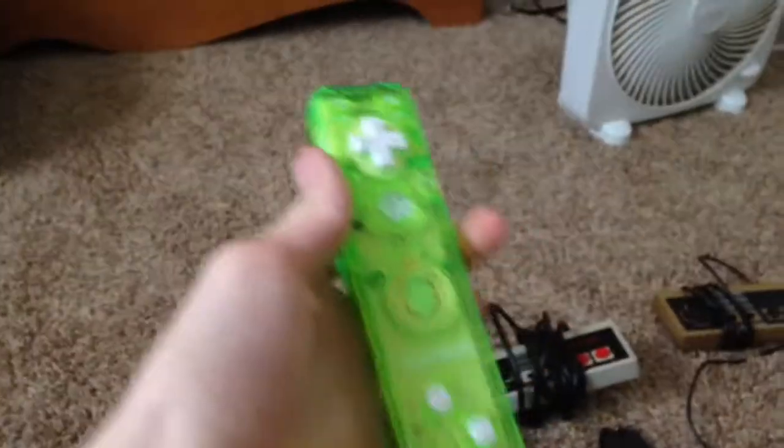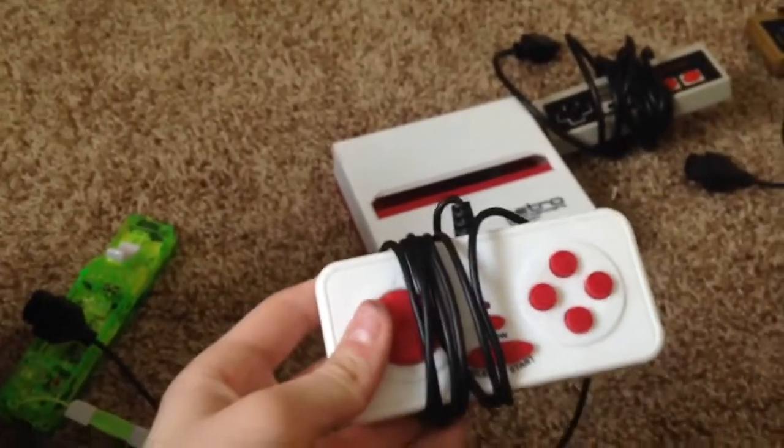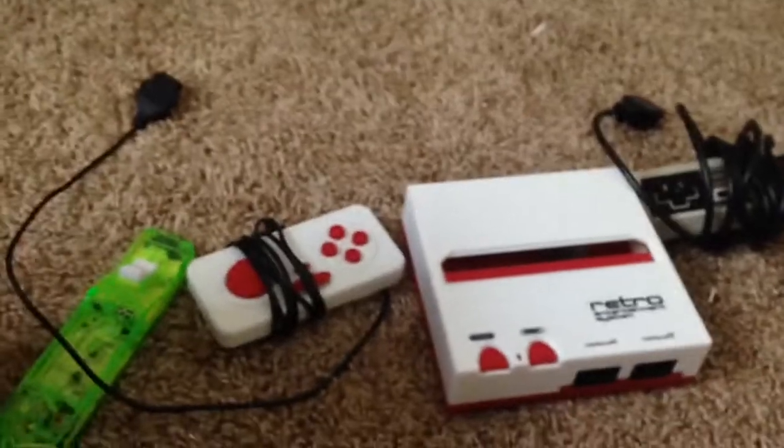Here's a knockoff Wii controller. Just put that right there, off to the side. Here's one of the controllers that went with that little retro entertainment system, the knockoff NES. I actually got that at RU Game for like $30 or something like that. Yeah, it was really cool.